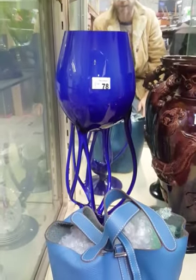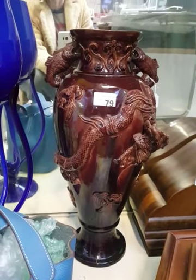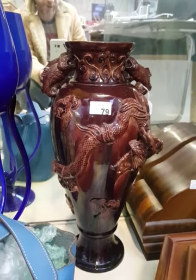Nice big bit over the back there of Krosno Josephina. This is my favourite bit, the big Awaji Japanese art pottery vase with the big sort of dragon around the body and the little fish handles. Couldn't see any damage on that, looks to be in really good nick.